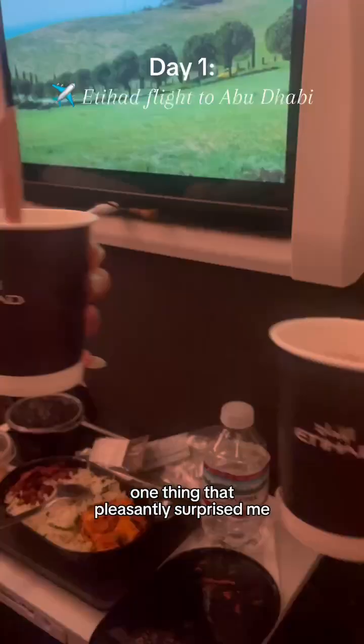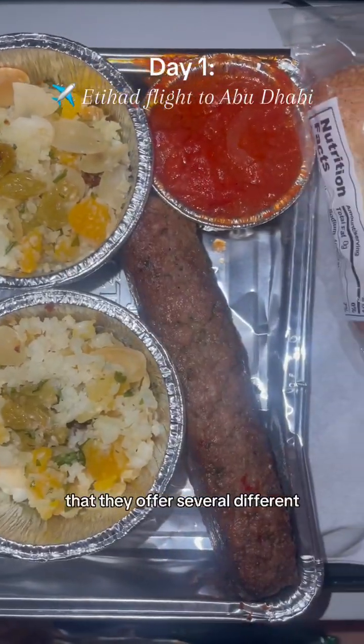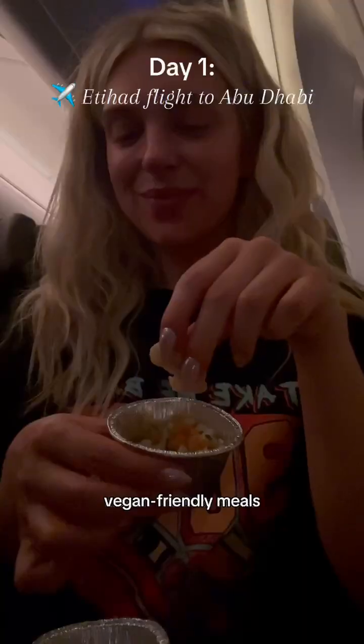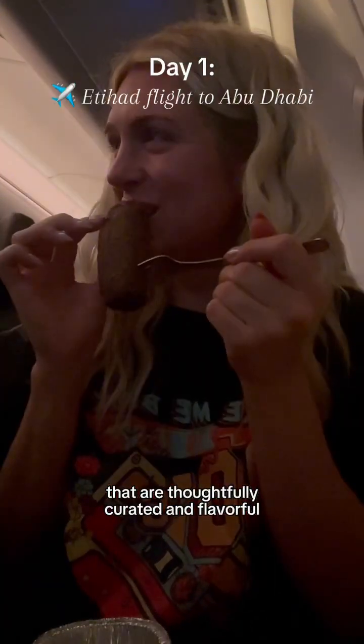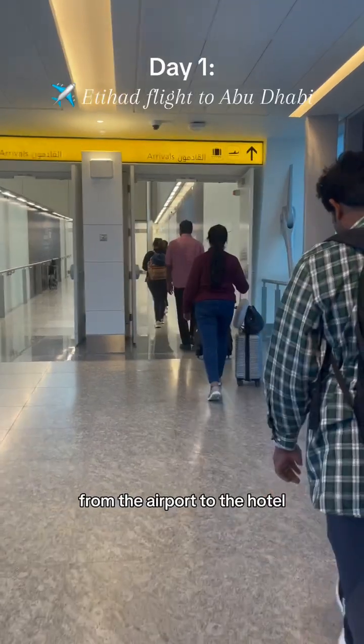One thing that pleasantly surprised me was the food provided. As a vegan, I was so shocked to see that they offer several different vegan-friendly meals that are thoughtfully curated and flavorful. After landing in Abu Dhabi, it was a relatively quick drive from the airport to the hotel.